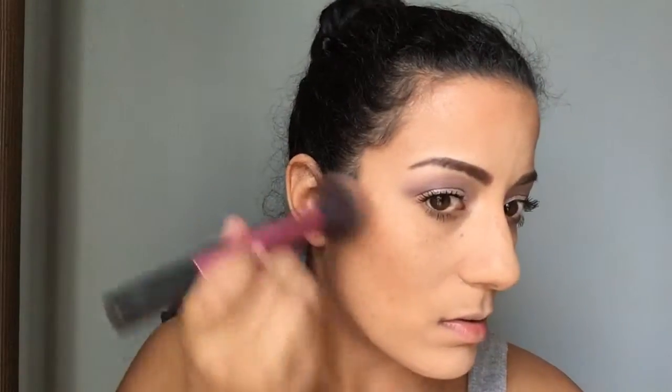Bronzer all over. I know I need to get another blush, but I love this brush so much. It's the Milani Corallina. And usually I start with the apples of my cheeks, but today I'm just gonna go ahead and start where I contour and go in reverse. So instead of going from here up, I'm gonna go from here down. Again with the same thing on this side.